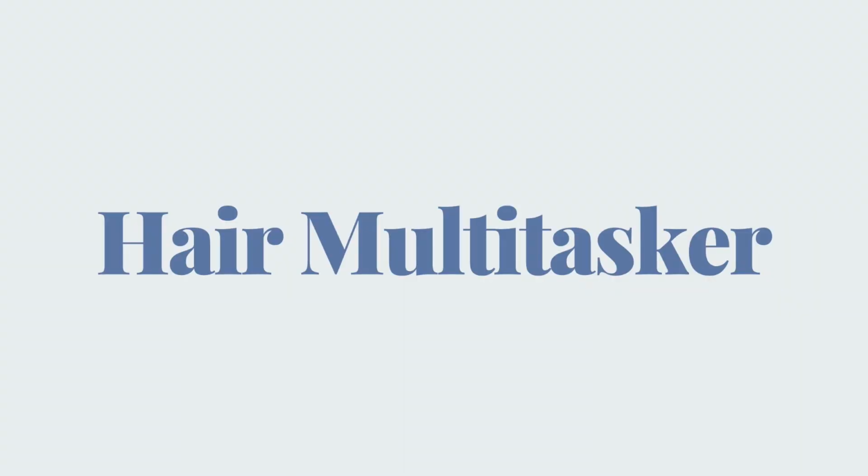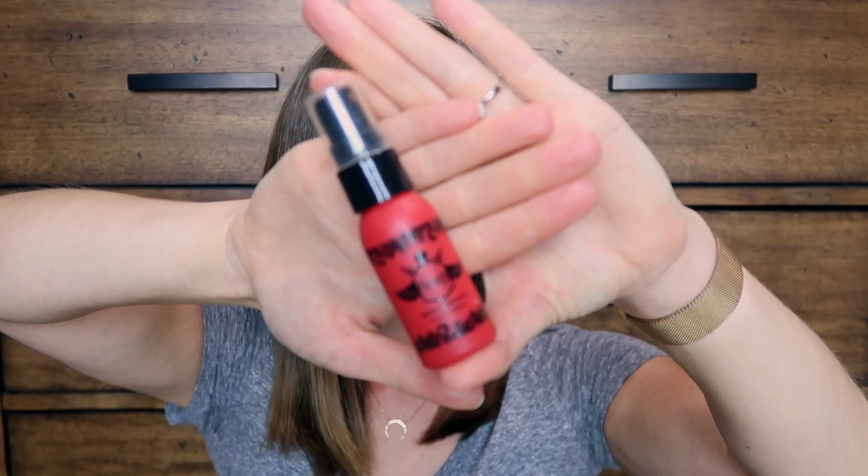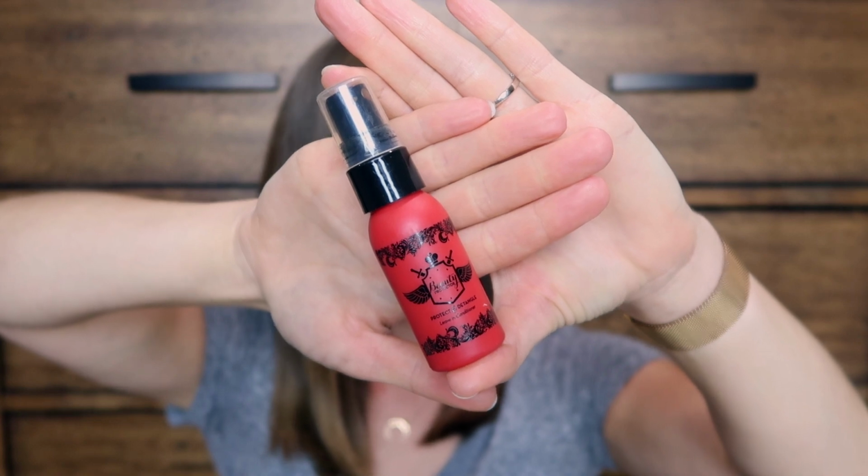I used to be a Birchbox customer, and one of my absolute favorite products that I ever got from Birchbox was this Beauty Protector Protect and Detangle Leave-In Conditioner. You can see that it comes in this cute little spray bottle, which is the perfect size for traveling. And what I love about this product is that first and foremost, it smells fantastic. And secondly, it is multi-purpose. So as the name suggests, this can be used as a heat protector as well as a detangler.